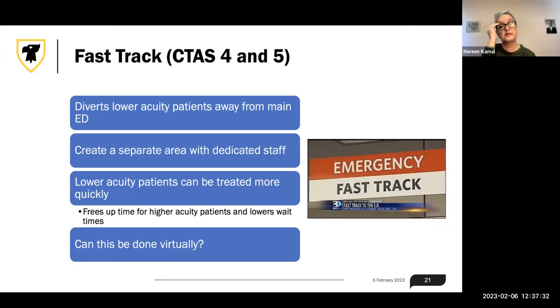The other change idea or streamline option, which is used quite extensively, is this idea of fast track, which is for the lower acuity patients, CTAS 4s and 5s. Often when you go into an emergency department, there'll be a completely separate area that almost functions like an urgent care clinic. The CTAS 4s immediately after triage get diverted into the fast track area. It creates a separate area with dedicated staff. Lower acuity patients can be treated more quickly.